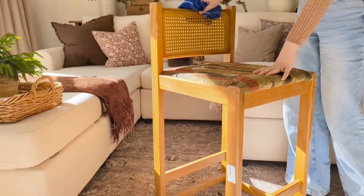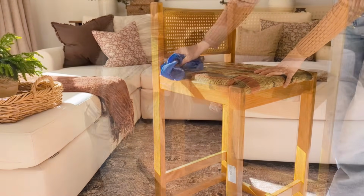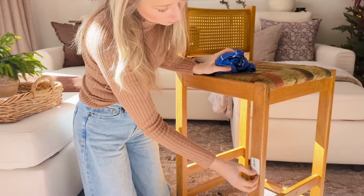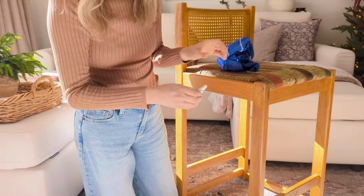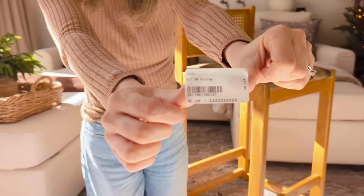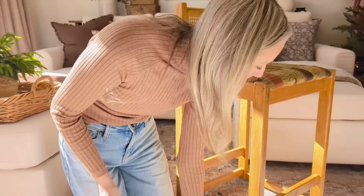So I wanted to replace that at this point with something a little bit more nice looking, and she's big enough now to climb up in a stool. So as you can see, I did also grab that counter stool from the thrift store, and it cost me only $17.99, so that was a pretty safe bet.